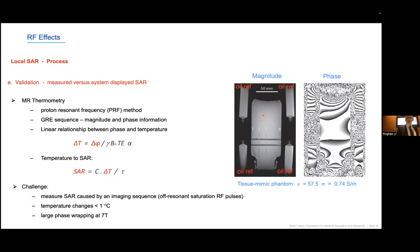And here's an example of the phantom. We had some fiber optic probes at 4 locations just to validate our thermometry technique, and oil vials on the corners to correct for drift of the static field during the experiment. And you can see then here the typical phase data. Phase wrapping is a problem, more so as you go to 7T. So a lot of what we did was to try and be able to deal with these phase wraps.